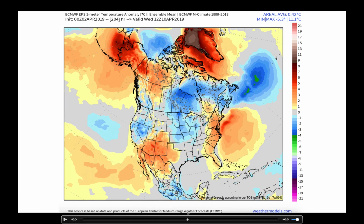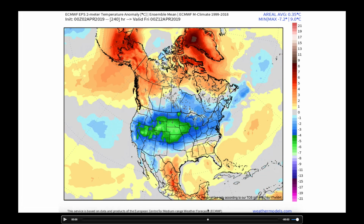But overall, we won't see the systematic cool down until we get to about the 12th, when that broader trough sets up here. But just remember, we're now into mid-April. So when you see temperatures that are 4, 5, 6 degrees cooler than average, this is not the bitterly cold air that we saw back in February and March. So I just want to keep you up to date on what this pattern's doing. Get ready, we've got a next 10 days that are going to be wet.